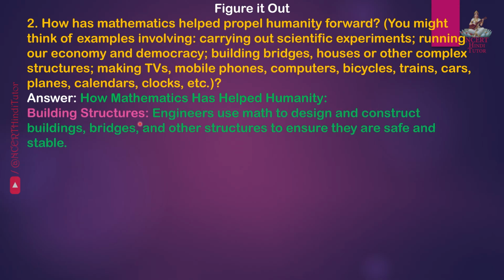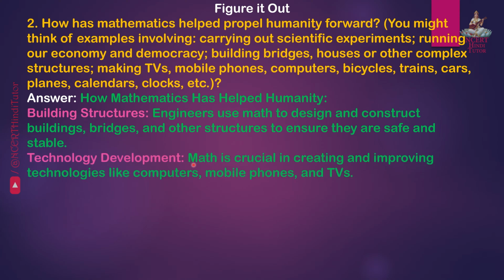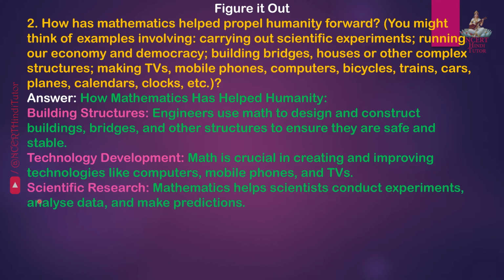First, building structures. Engineers use math to design and construct buildings, bridges, and other structures to ensure they are safe and stable. Next, technology development. Math is crucial in creating and improving technologies like computers, mobile phones, and TVs. Next, scientific research. Mathematics helps scientists conduct experiments, analyze data, and make predictions.